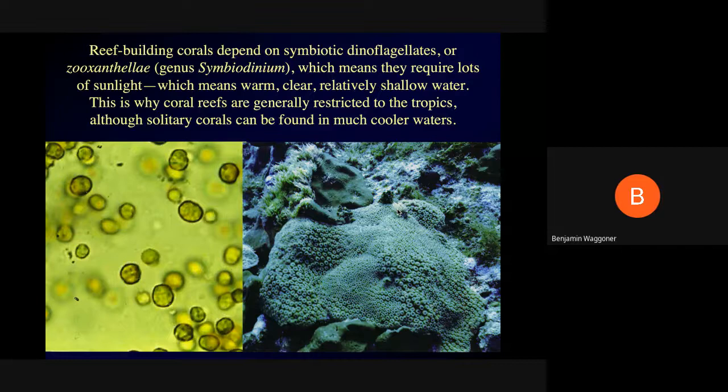Which means they grow in relatively shallow water. They might get down maybe up to about 200 feet or so, but they've got to have enough light reaching them to grow, and the water's got to be fairly clear. Coral reefs are generally restricted to the tropics because that's the only place where you've got enough sunshine and warmth, and you need clear water. They won't grow around river mouths, for example. If you have silt coming in, the corals tend to get covered in silt, and they also get sunlight blocked, which means that tropical coral reefs are restricted to very clear water.